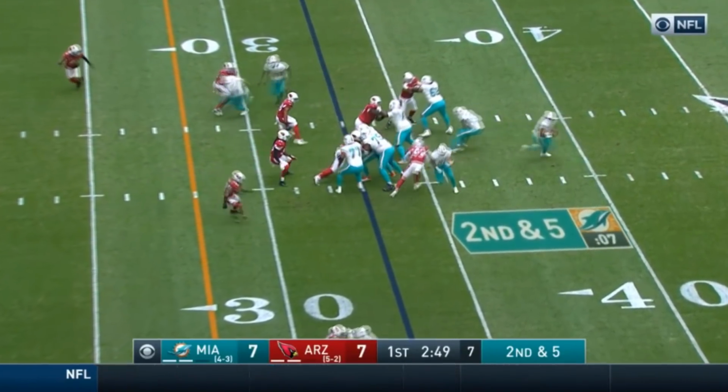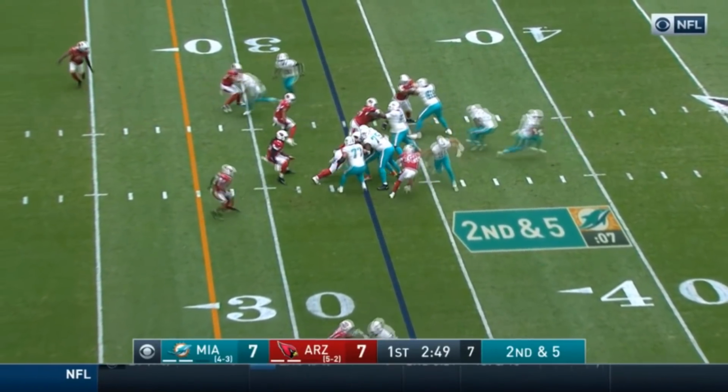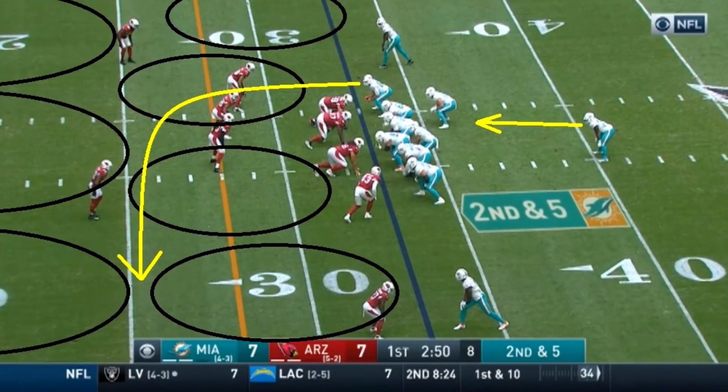Tua was absolutely awesome in his second start. His first start was a bit of a weird one. He was awesome in his second. Let's just jump into it. The play you see on the screen is going to be a cover 3 zone.